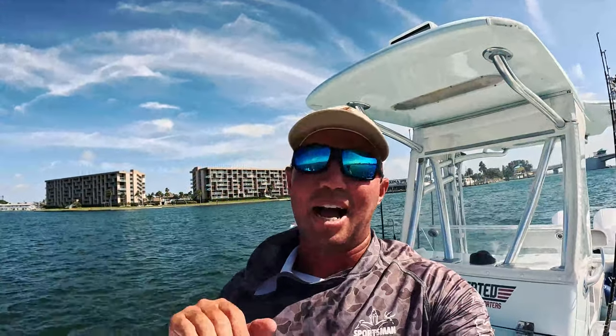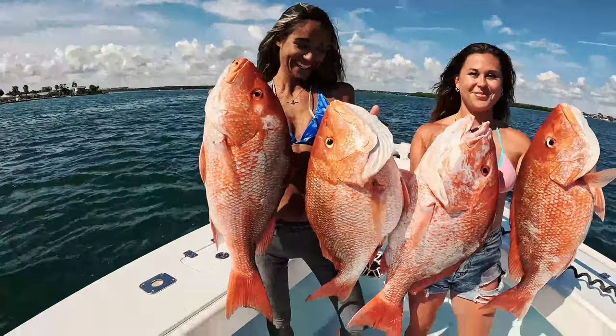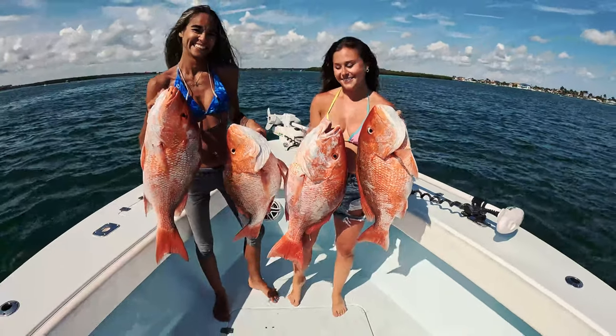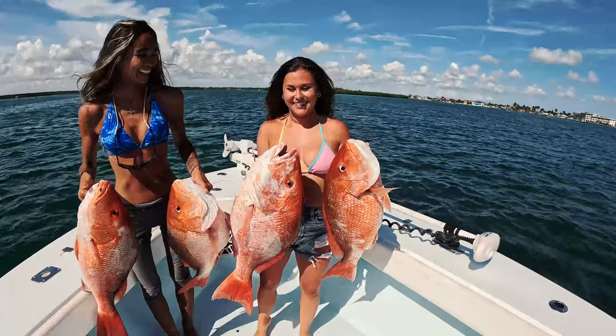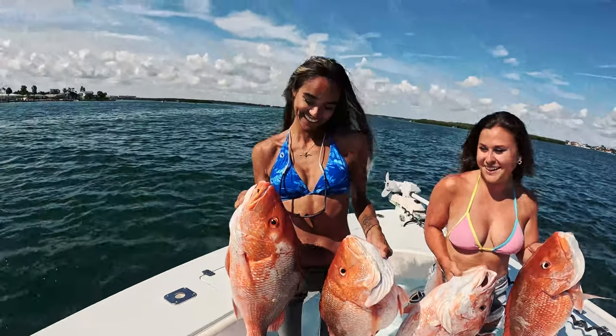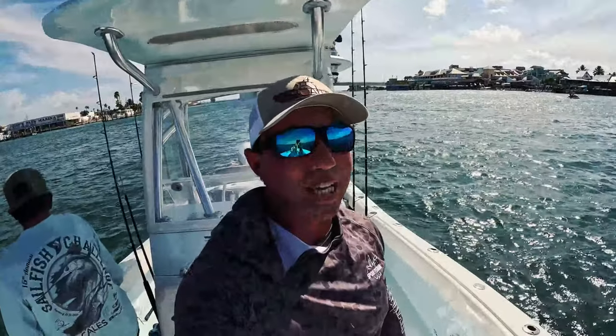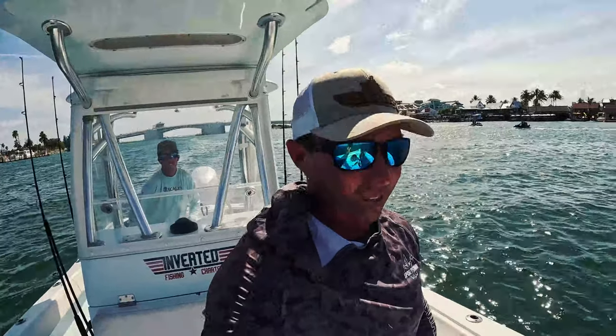So, back at the dock, and now you can see. We caught a few snapper. And I mean, look at the size of them. They're half as tall as them. Caught a few. Time to go clean them up and eat some good food and some cold drinks.